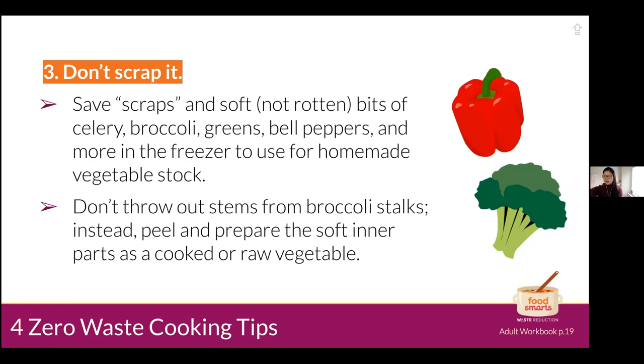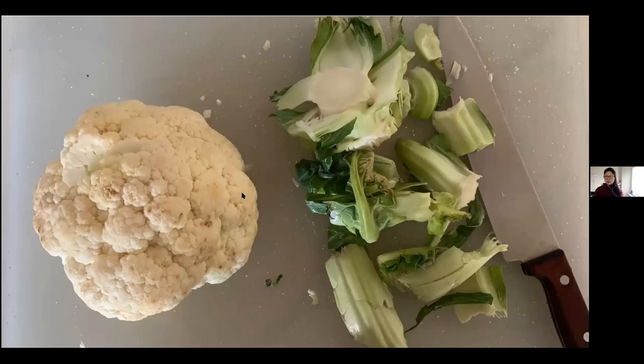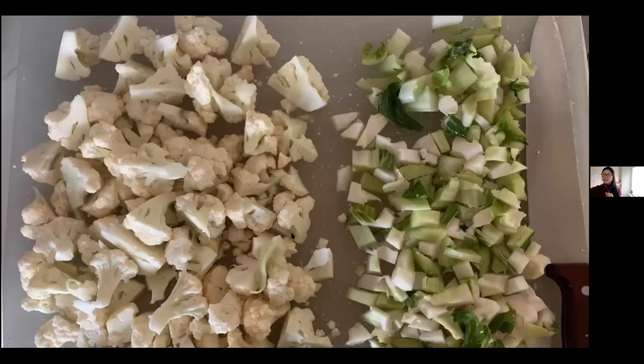Other ideas for scraps are eating them. So one scrap I see sometimes that is thrown out is broccoli stalks and big parts of cabbages or cauliflower. And you can eat those parts. A bit tough, so I like to cook them down, but they're just as nutritious, and it's actually my favorite part because the stems usually have a mild sweeter taste than the florets or the other parts of the vegetable. So for example, if you prepare cauliflower, normally the stem and the leaves are tossed out, but if you chop away some of the fibrous parts, you can cook them along with the florets.